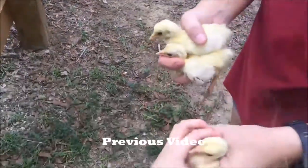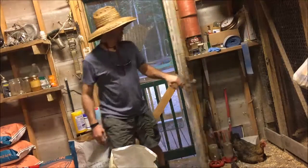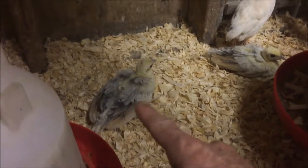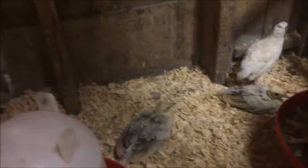Remember them baby peach chicks we rescued? It's what they look like now. They have really graduated on there. Check them out. Fully feathered just about now. We've moved them into this brooder we built in the barn. And they'll stay in here for a good little while.